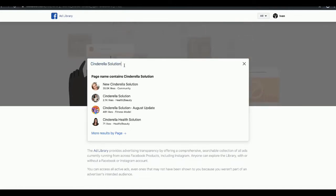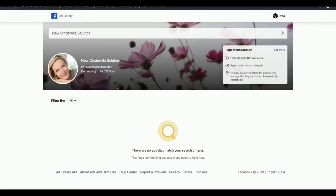It is going to take some time because these are all of the pages that are related to this product. If we click, for example, on this one, at the moment this page has 35,000 likes, but they don't have any ads running right now. As you can see, this page isn't running any ads in any country right now.